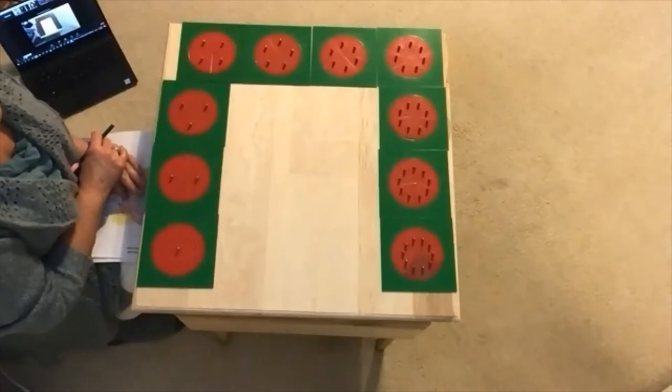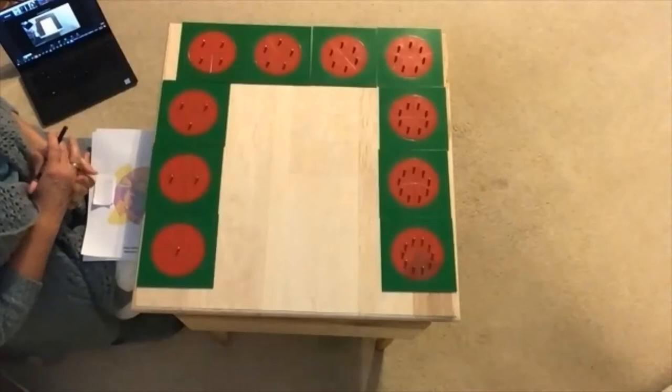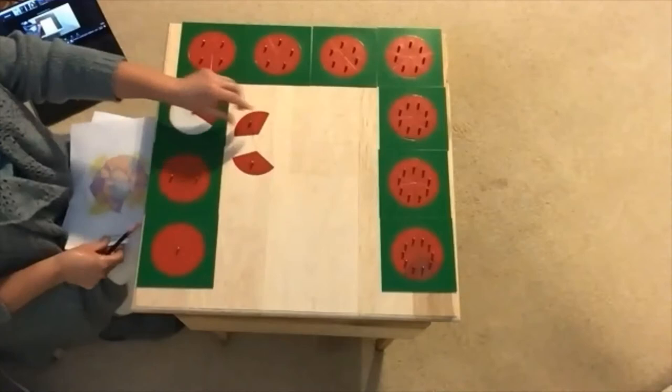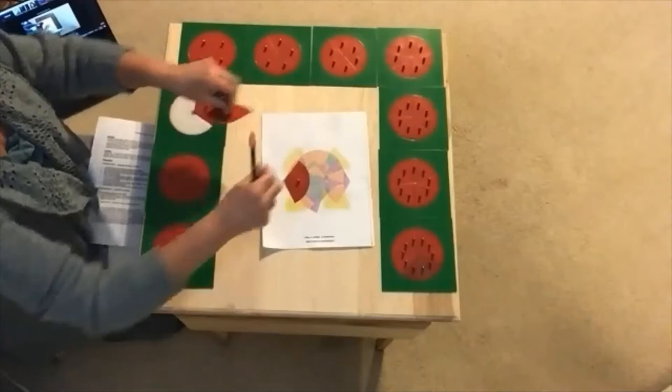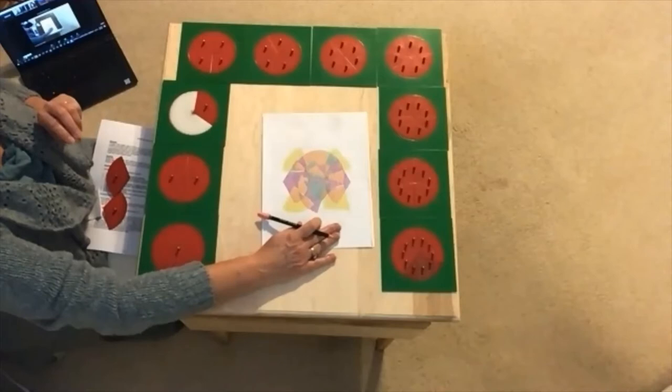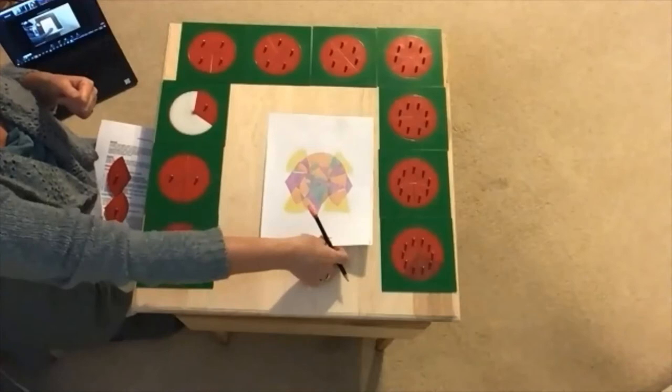The next step would be after a child has had lots of experience with pencil use and drawing and making metal insets, then they can put insets together on paper and make designs on paper with colored pencils. So this is one that I made a long time ago, and that's really fun for children. So it's still kind of a sensorial activity, but also involves practicing their writing, exercising their writing muscles.